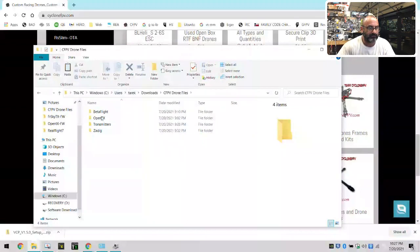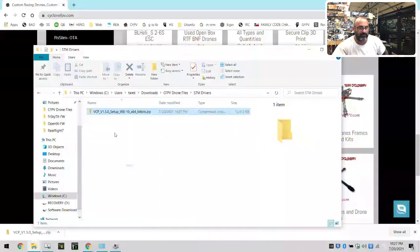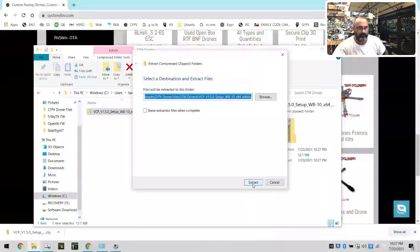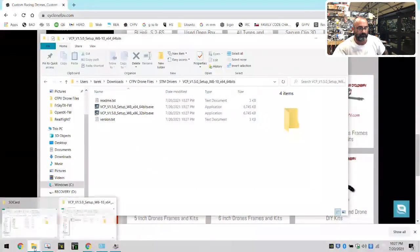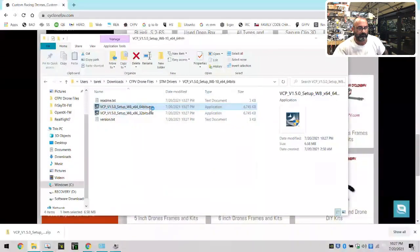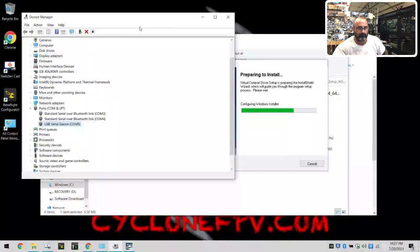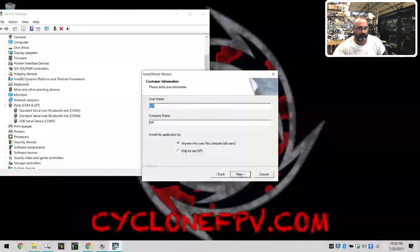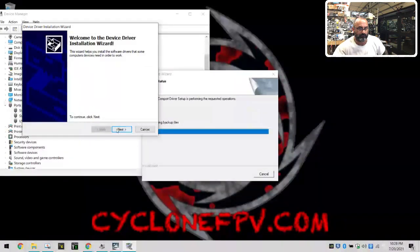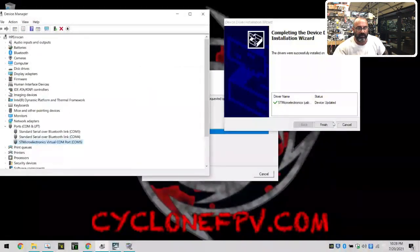Let's get a new folder here. Stay organized. We're going to call this STM drivers. And we're going to paste, and then we're going to extract. We're going to see that change very quickly. There it goes. Excellent. Now we are cooking with grease.